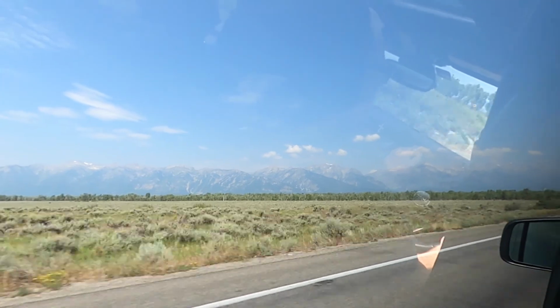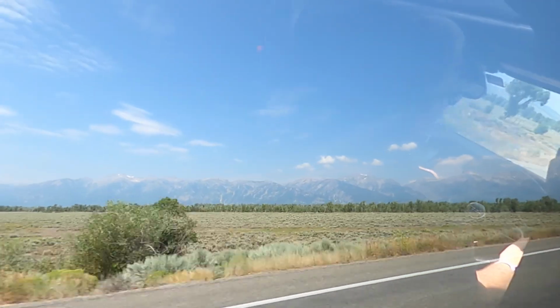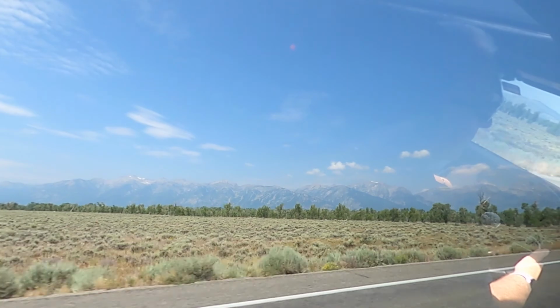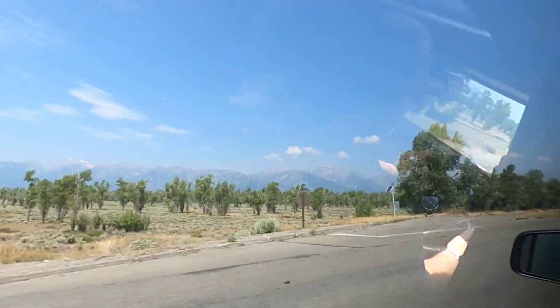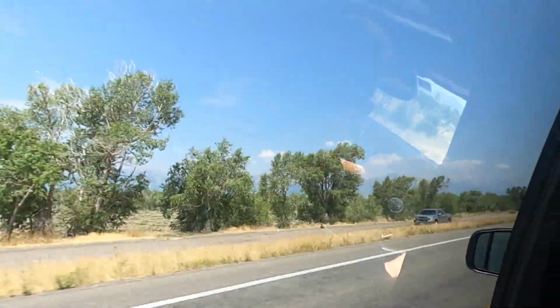Teton National Park is open 24 hours a day, year-round, but the most popular months to visit are the summer months between May and September. All the roads and all the facilities are open during this time.